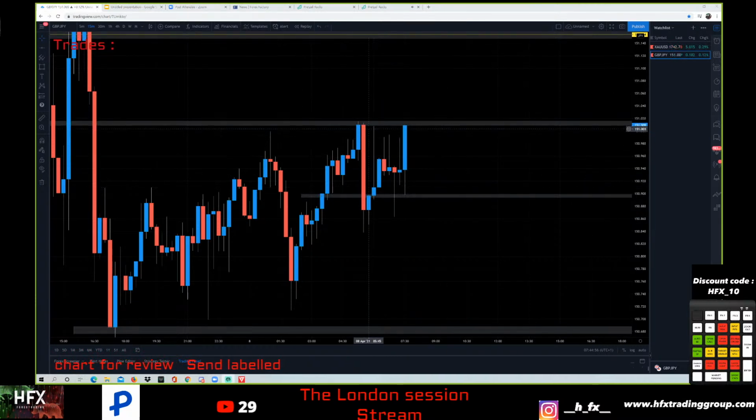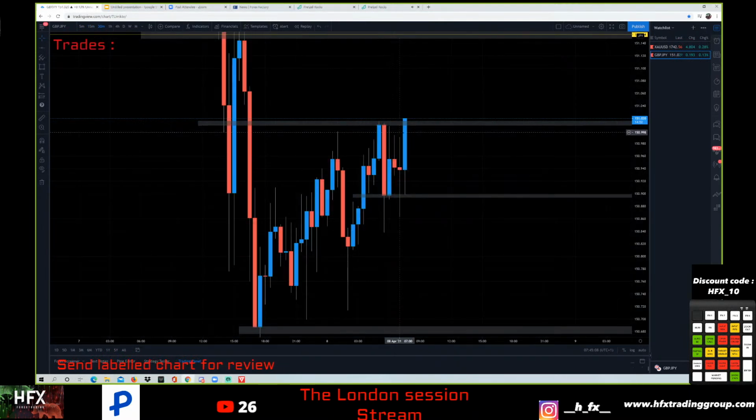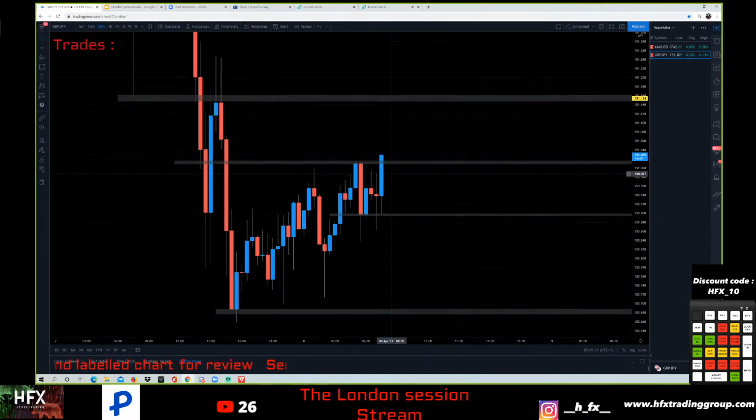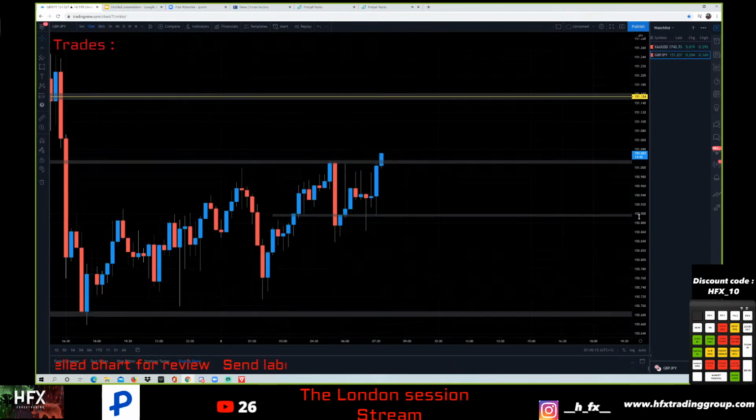Ooh, what's going on over here with pound yen? 15-minute candle closed at 151. 30-minute candle is now moving bullish. Ooh, looks like we're coming above this area now. Okay.